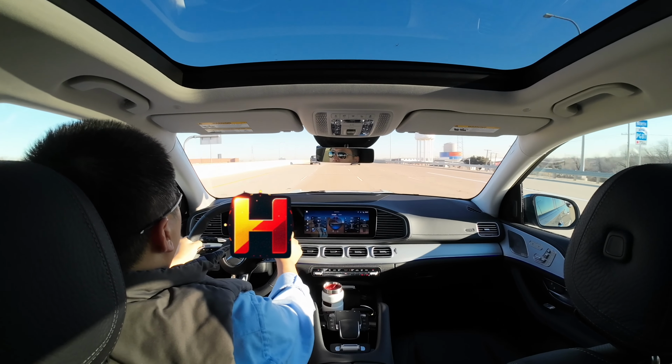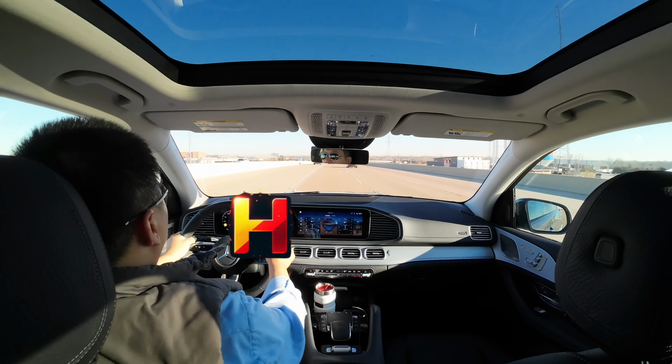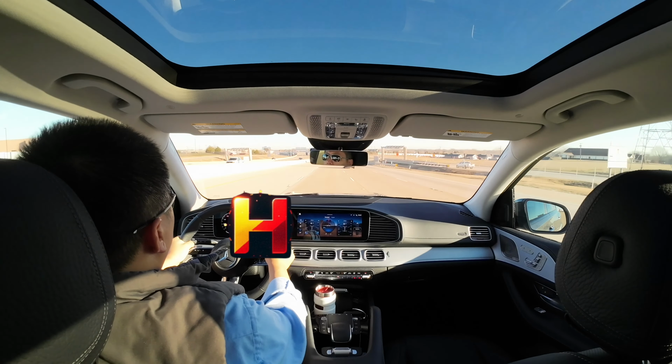Once the engine speed passes 2000 RPM, the power will begin to come into play, and the car body will not appear so lazy. No matter which speed range you are in, as long as you increase the engine speed to more than 2000 RPM, you can get a good power response.